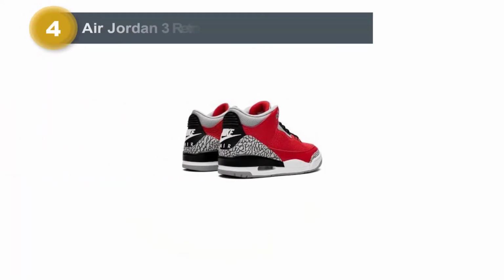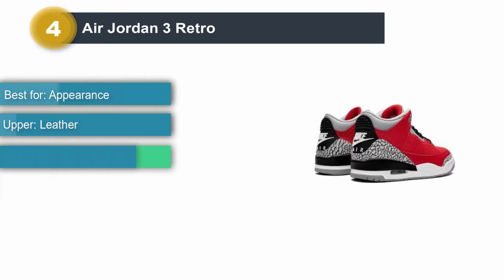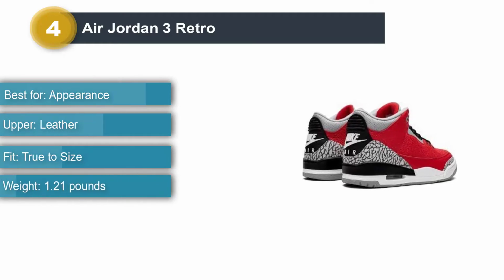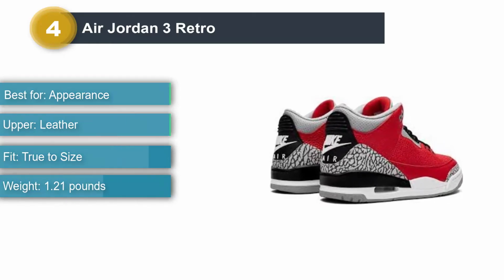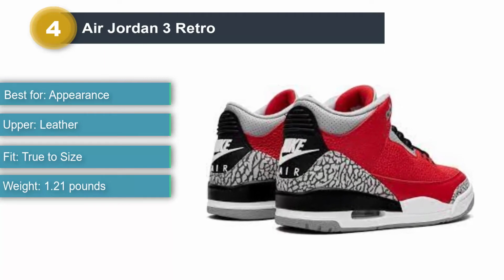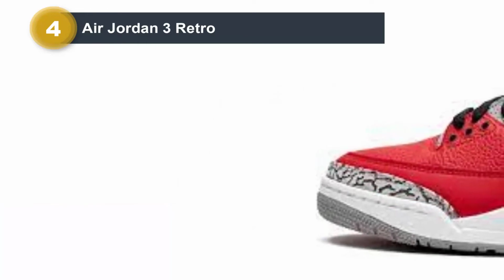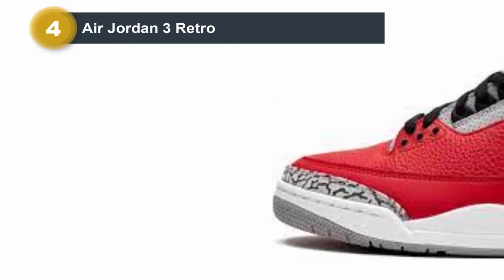Number 4. Air Jordan 3 Retro. One of the biggest reasons people love Jordans is their unique look. If you care about style, or if you're in the market for a great off-court basketball shoe, check out the Air Jordan 3 Retro. The model has a clean, classic look thanks to the minimalist design and durable leather upper.